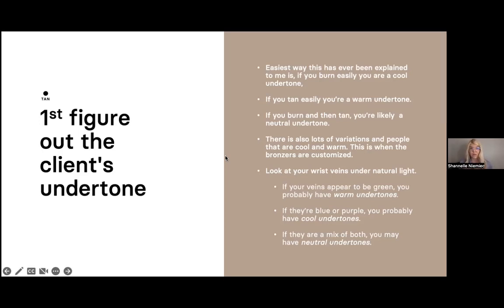Another way that was explained to me is to look at your wrists and veins under natural light. If your veins appear to be green, you probably have warm undertones. If they're blue or purple, you probably have cool undertones. And if they're a mix of both, you may have neutral undertones.